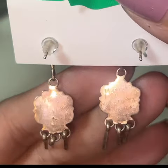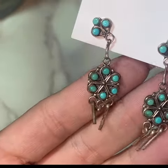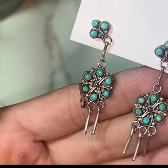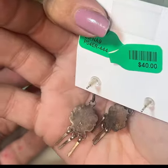Zuni. So they are Zuni, native made. And these were half off. They're turquoise and sterling. These were 40, so I got them for 20.